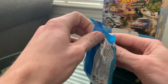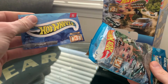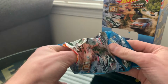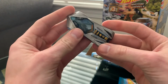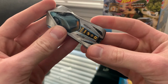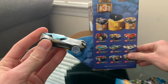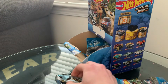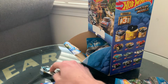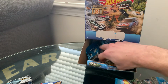Opening up the first one, we got Hot Wheels tag. Okay. Ooh, what is this? Actually, this is not bad. I mean, you can see the details. Which one is this? All right, the Electron. Not bad. Does it roll really well? It actually rolls pretty well. I'm down for that. Not a bad first pack.